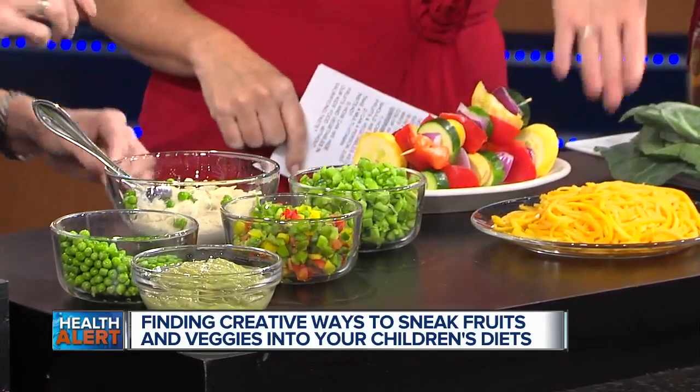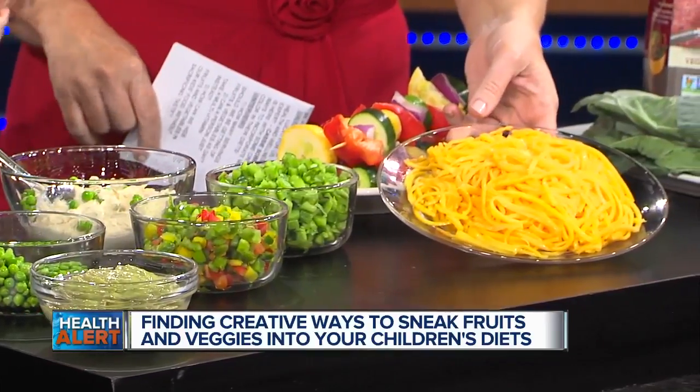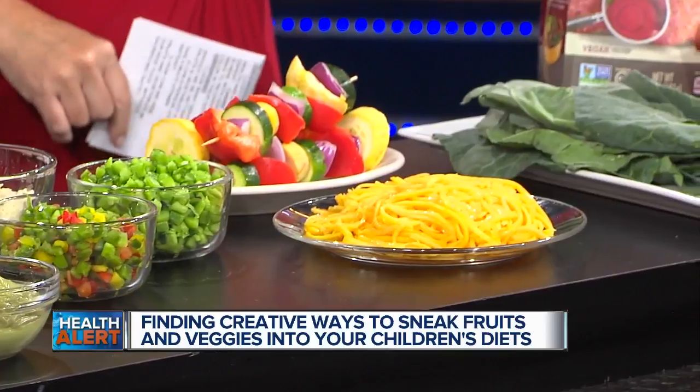Now this looked like pasta, but it's actually zucchini noodles. You can do this with any type of vegetable. You can spiral it, and you just use it like a noodle.